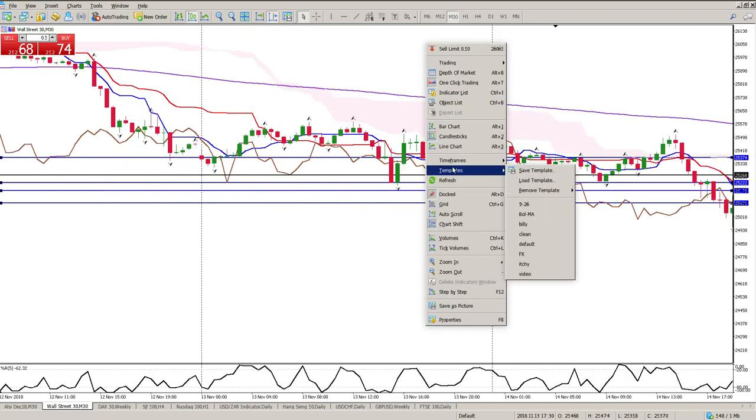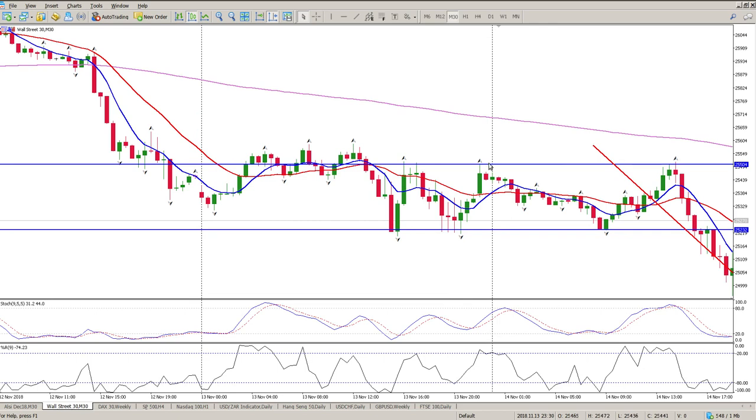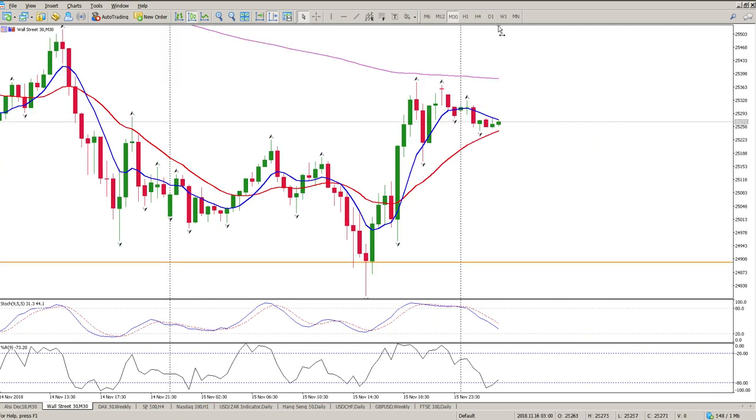Let's just get back to a cleaner chart. I want to clean up the noise. Okay, and let's go to where the action is. Right, okay, so two scenarios here.